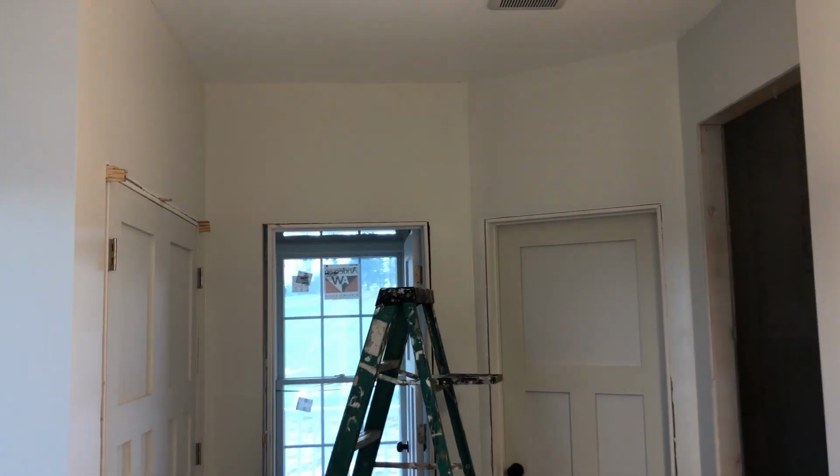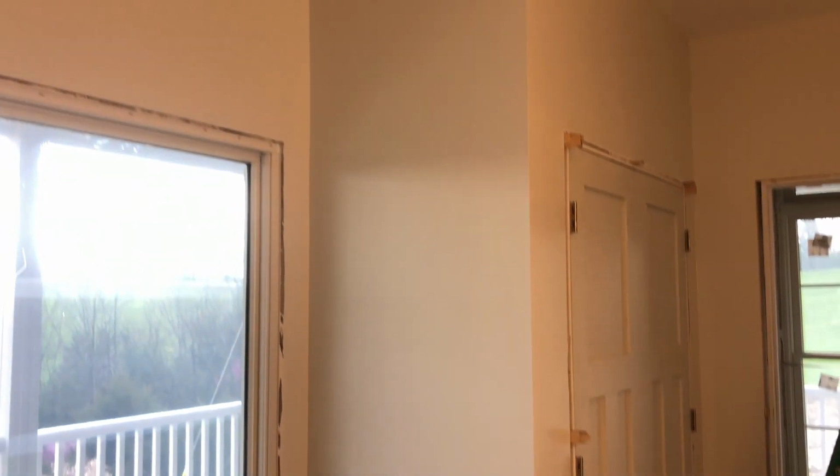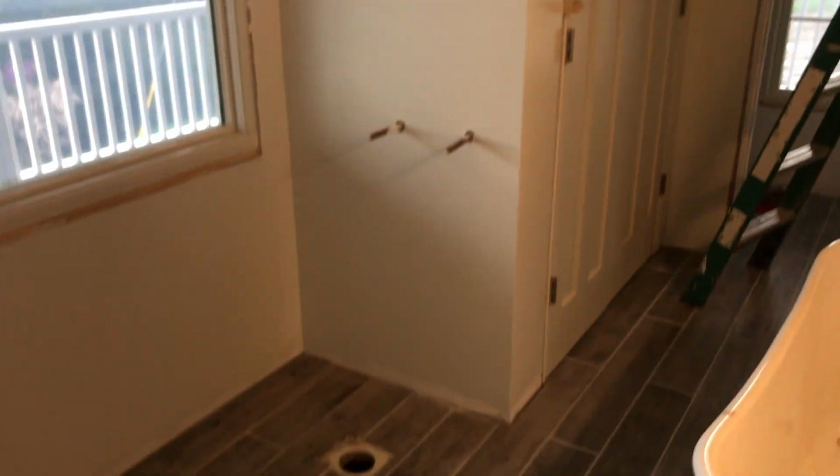I just got finished painting the master bath. I really like the color. I wanted a white, but I didn't want it to be just white. This is like a really light gray white. It's called Frosty White. It's a Sherwin-Williams color.